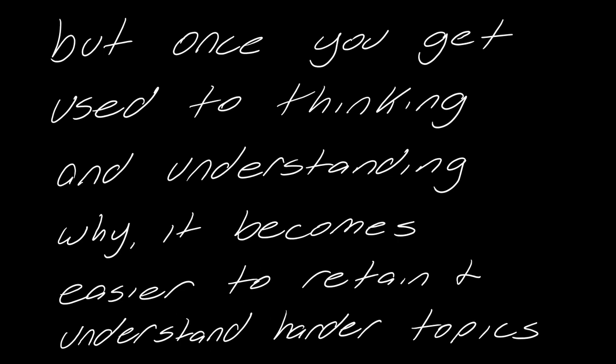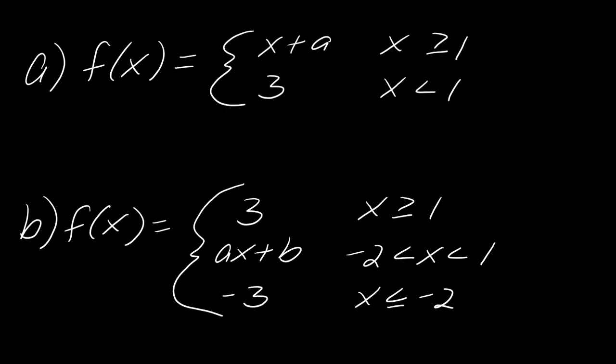This is not something, like I said, that people usually do at first. It's something that you have to work at. I wasn't very good at it either when I started out in calculus, but I practiced and got in the habit of it, and it got a lot easier for me to start understanding why. So I want to push you to do that. Okay, so back to these.